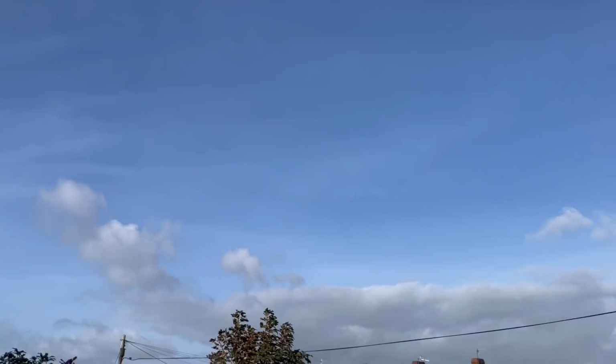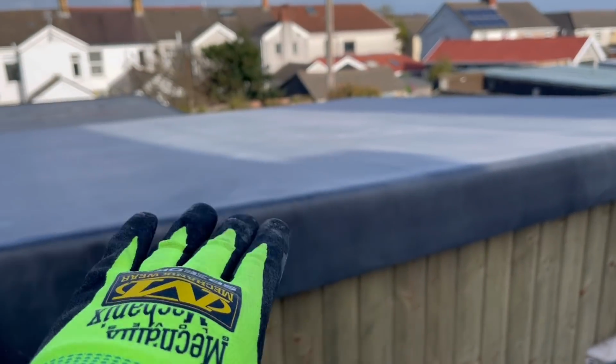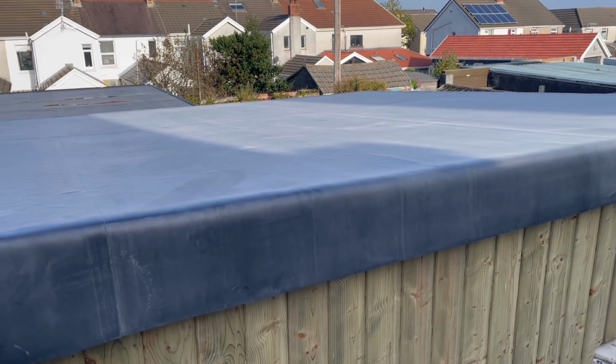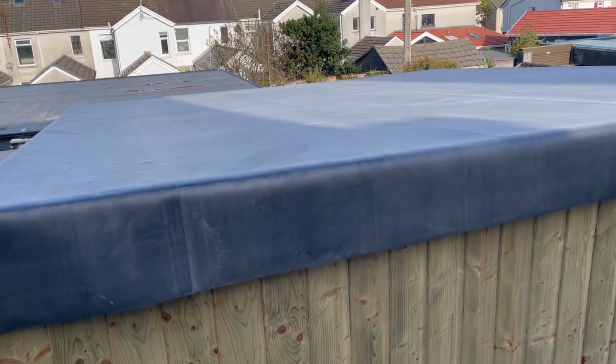And the sun's come out, guys. It couldn't have been a better day, because we've got a bit of sun that's going to creep around now and warm up this and possibly cure that PVA glue a little quicker than it would in this temperature anyway. It's not mega cold anyway. It's probably about 8-10 degrees now. It's quite pleasant, to be honest.